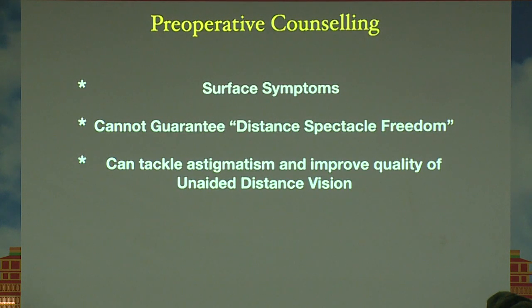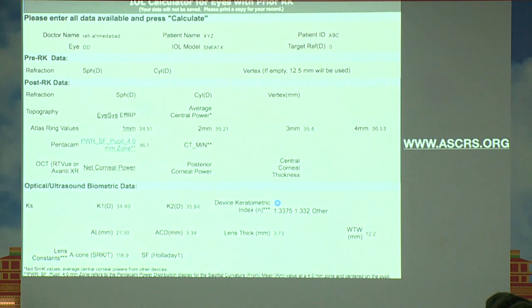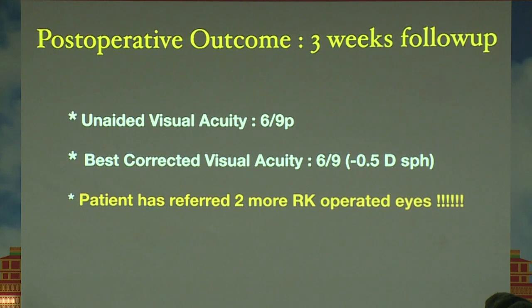We did counsel this patient of surface symptoms because RK incisions can split open at any point in time, particularly with higher IOP surgeries. And we did tell them that there is no guarantee of distance spectacle freedom because no matter what IOL calculation formulas, you can still go wrong. We use the IOL calculator that's available at the ASCRS for free, so all of us can use it for all post-refractive surgery eyes.